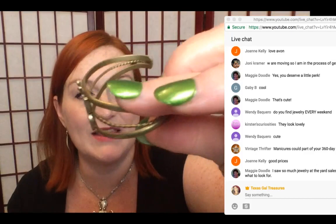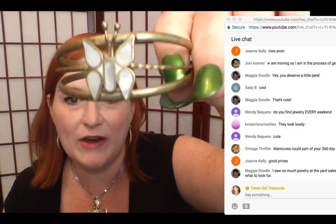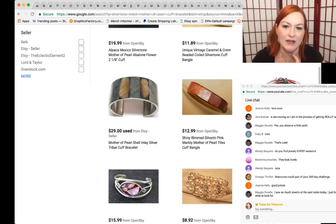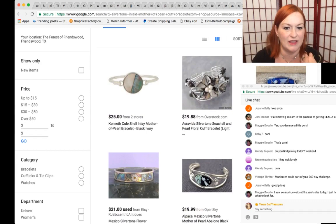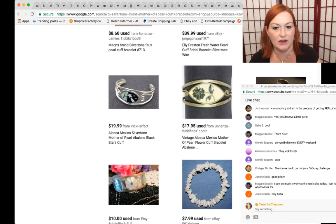Okay, so this was also in that $10 of jewelry that I picked up, and it is a silver tone, what is that, abalone or mother of pearl inlaid little butterfly. I could not find the same exact one, but I found some in a similar vein. I don't think mine's going to go for $20. I'm thinking I'll probably put it up around the $14.99 point. I've sold some similar to this before, and that was kind of where they went. So maybe I'll put it up at $17.99 with best offer, because I like that.